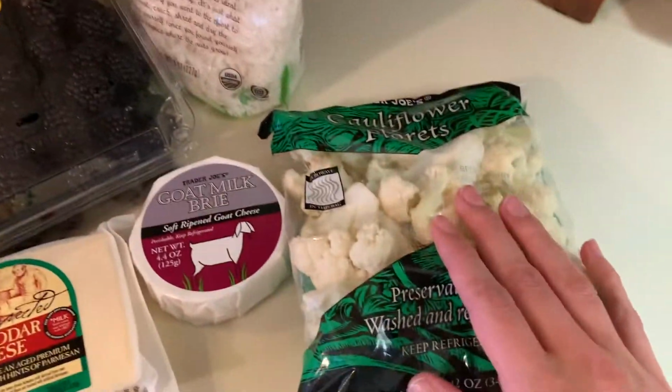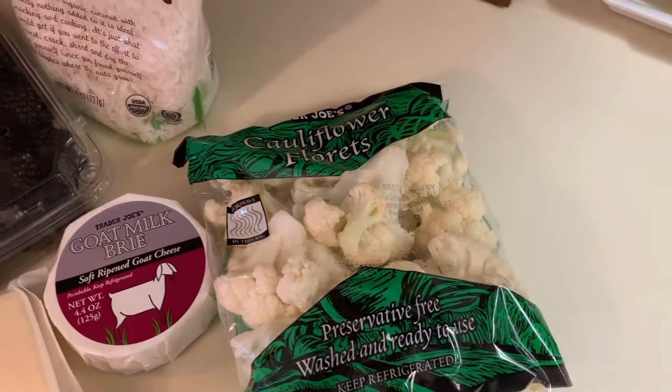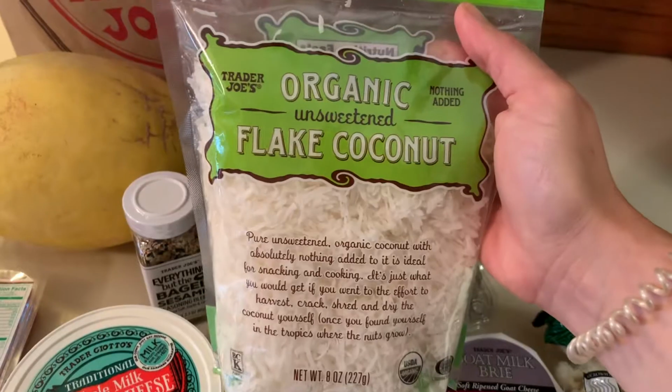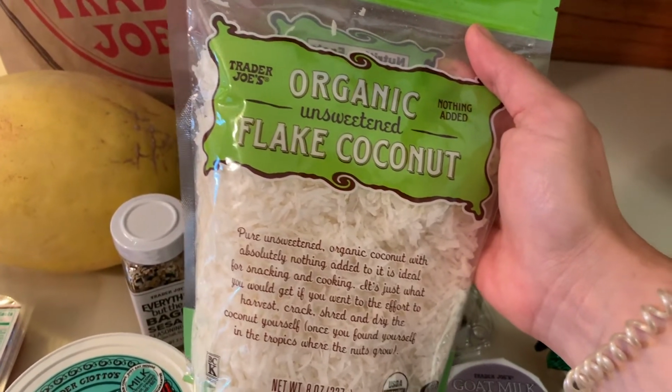I'm going to roast those. I've seen Allie Miller on Instagram roast these in the oven, and they looked delicious, so I'm going to try that. And then I got this organic unsweetened coconut to put on top of some fat bombs.